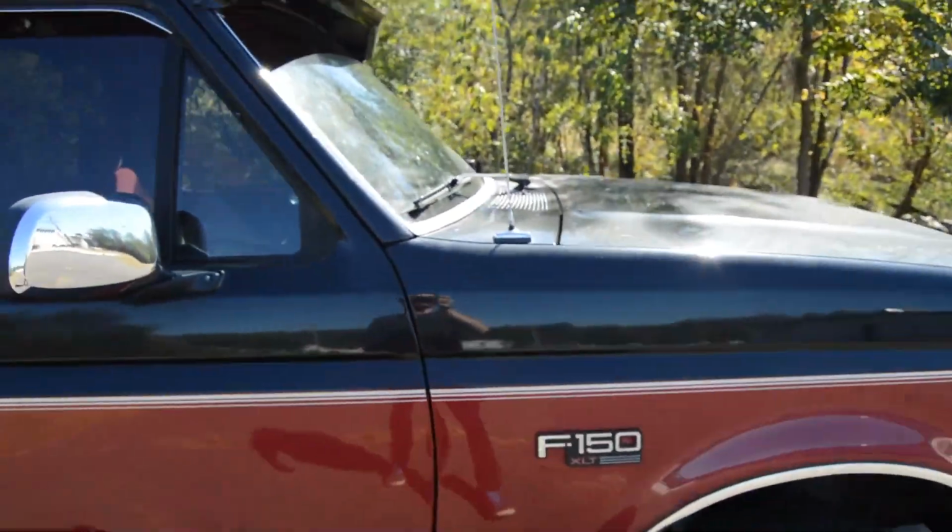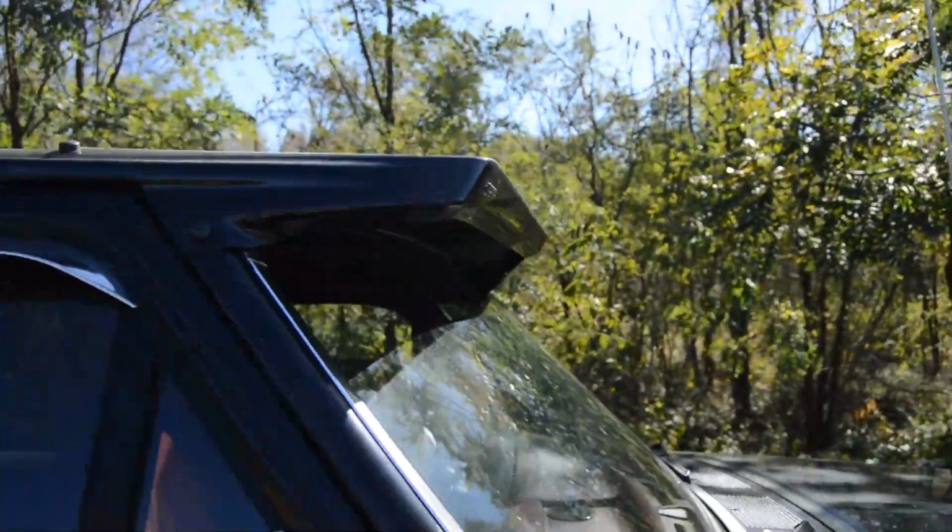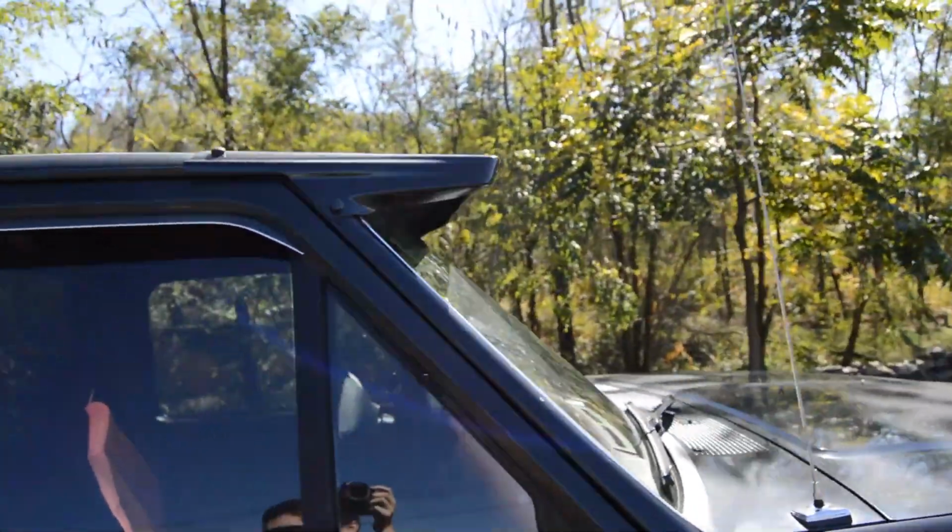And another modification here is this little fiberglass roof spoiler kind of thing going on here, so that's also cool.